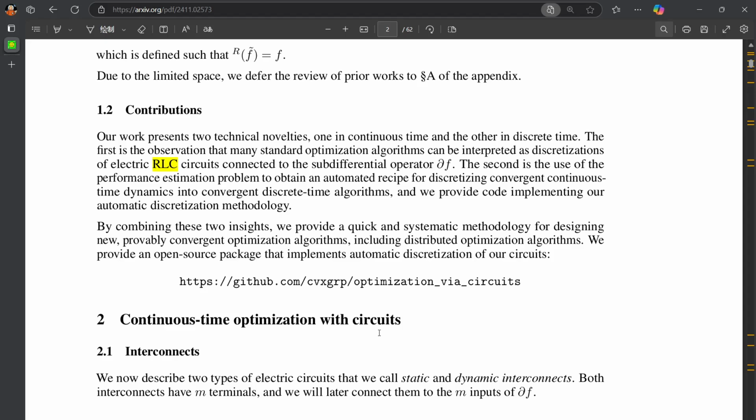Right. And their second innovation is something they call, and this is a mouthful, automatic discretization. Catchy. Yeah, well, what it means is they came up with a way to use computer software to basically take a circuit design and automatically turn it into a working algorithm. And they can even prove that it'll find a solution. So they're not just saying, oh, hey, these things are kind of similar. They're giving us a way to actually build algorithms based on circuits. Exactly. And that's what makes this research so powerful. It's bridging this gap between electrical circuits, which seem very physical, and optimization, which seems very abstract. I'm starting to see why people are so excited about this.